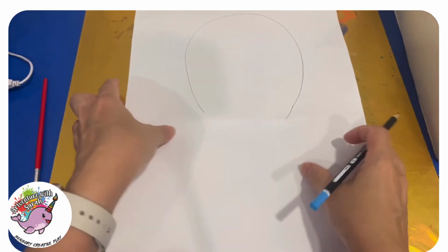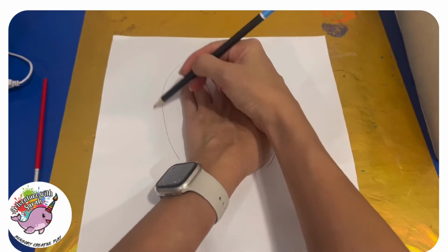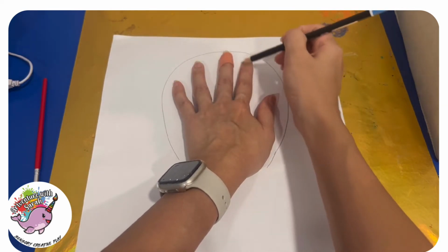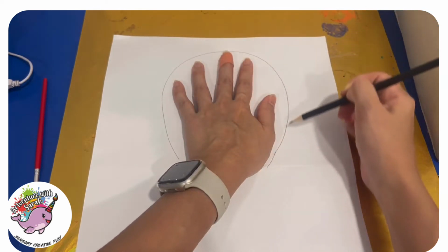Can you see the big balloon curve? Again, big balloon curve. All right. Don't have to follow your fingers to draw the big balloon curve. All right.